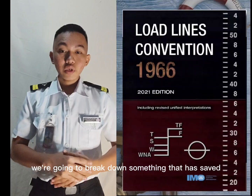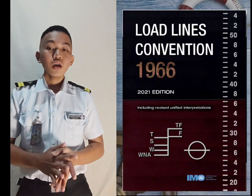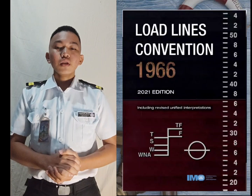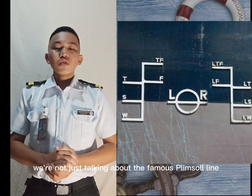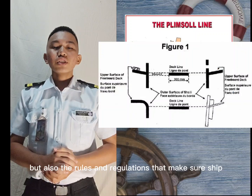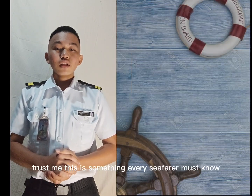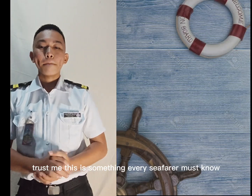And today, we're going to break down something that has saved countless lives at sea, the Load Line Convention. We're not just talking about the famous Plimsoll line, but also the rules and regulations that make sure ships stay safe in different conditions. Trust me, this is something every seafarer must know.